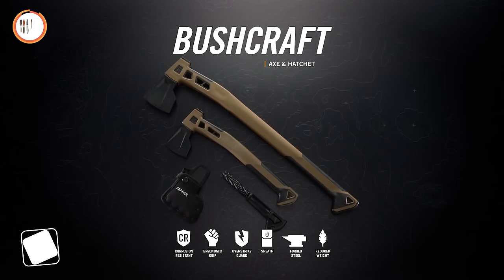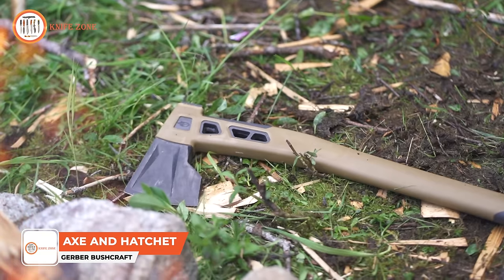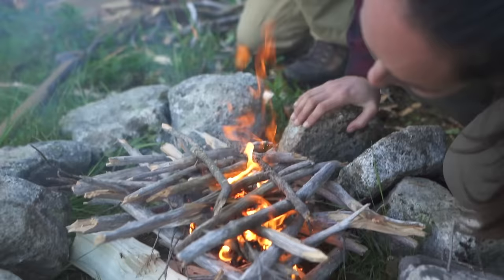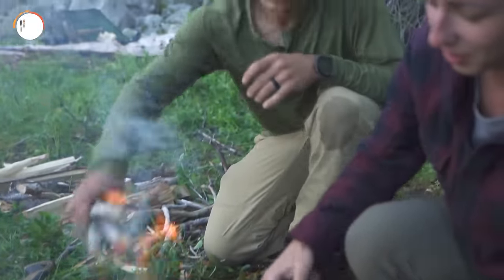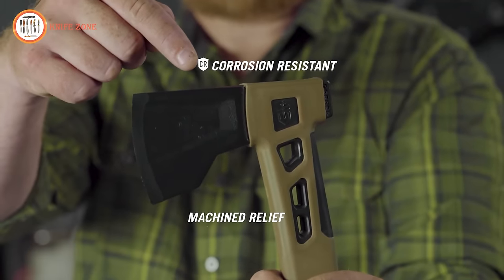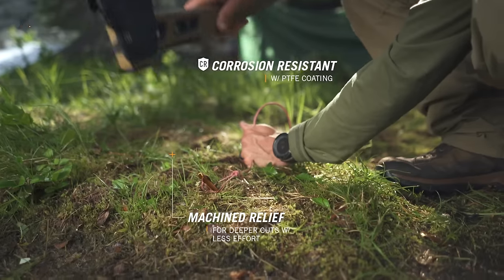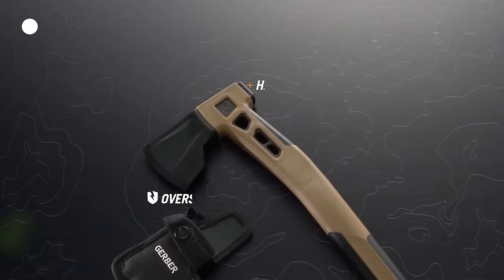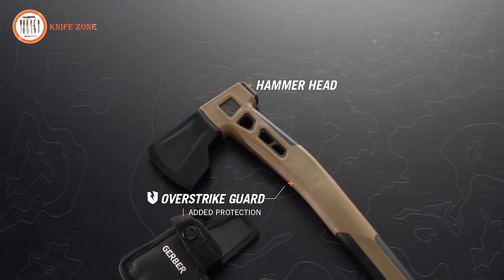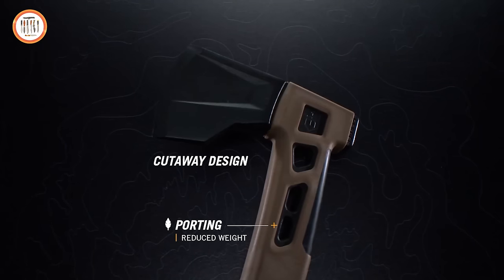Introducing the Gerber Bushcraft Axe and Hatchet, a testament to modern hatchet innovation that challenges preconceptions. This exceptional bushcraft hatchet transcends conventional limits, proving there's always room for improvement. Specifically crafted to meet two fundamental survival needs, starting fires and building shelters, the hatchet boasts an ergonomic design, meticulously engineered to reduce weight and enhance grip for enduring use. The blade features precision machined relief, enabling deeper cuts for versatile applications.